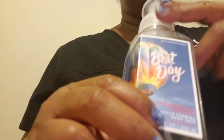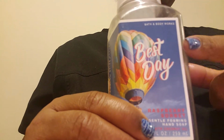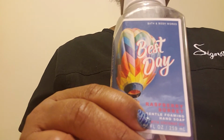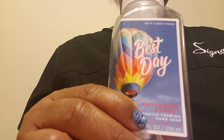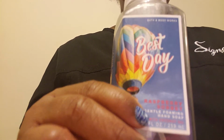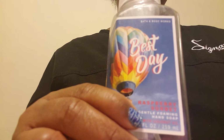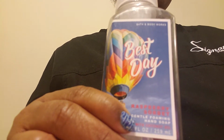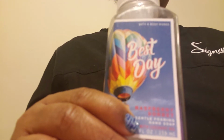The next thing I have is a Bath and Body Works item, and that is the Best Day Raspberry Sorbet Hand Soap. I bought these that summer that they came out, and I'm trying to go through a lot of my older hand soaps. Even back then, I was buying hand soaps. I just wasn't buying as many. So I am trying to go through some hand soap.